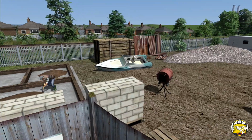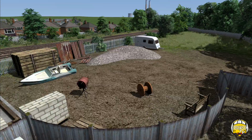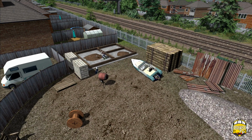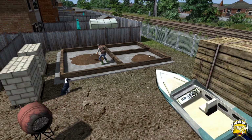I don't actually know what, just looking at Google, it's a bit of a weirdo. You've got a caravan boat. There is actually a boat in this garden. No, seriously, there is. Got two camper vans and all sorts. You can't really tell exactly what's going on, but I've depicted it as a building scene. It looks like some sort of foundations in real life.